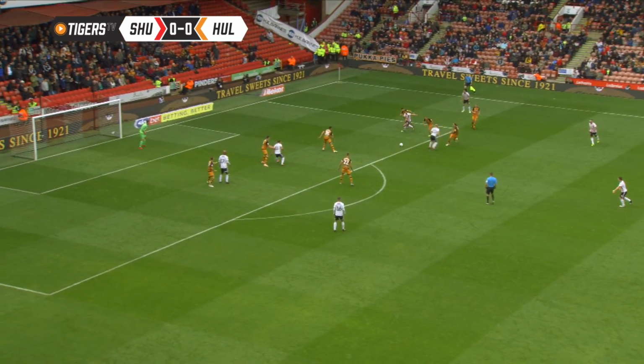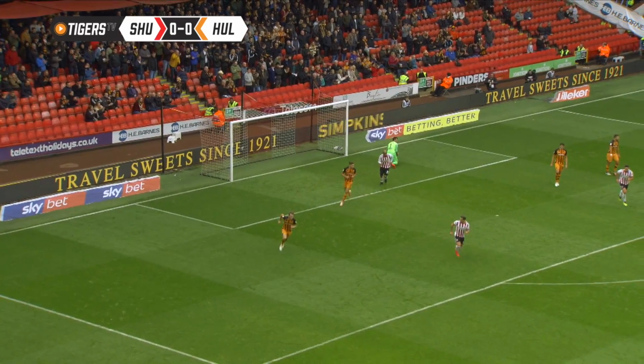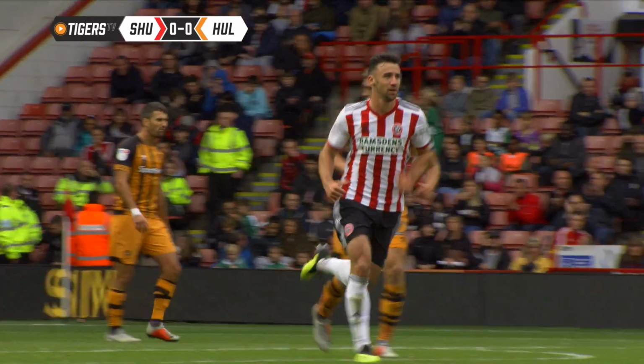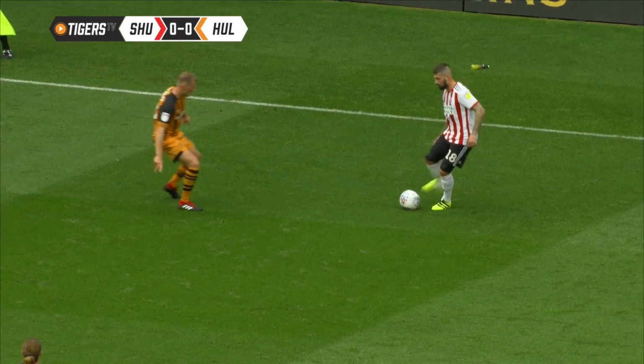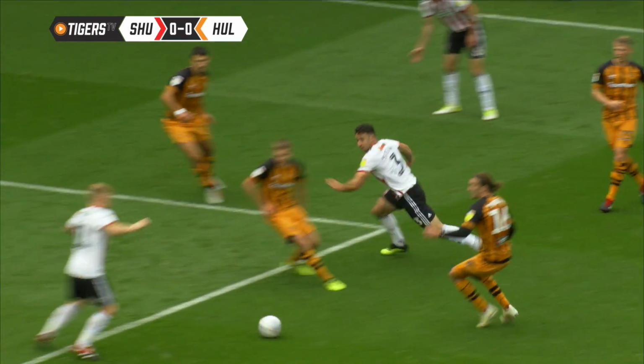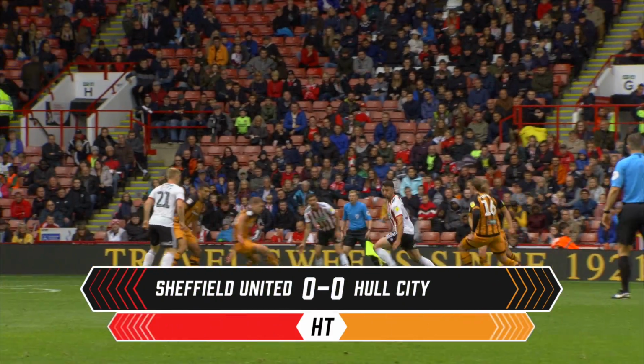Norwood finds Stevens. Duffy, nice flick! And then the shot comes in, but it's saved very easily by Marshall, getting to his left-hand side. But again, nice intricate passing play there. Lovely one-two between Duffy and Stevens. Maybe needed to go for the far corner there.